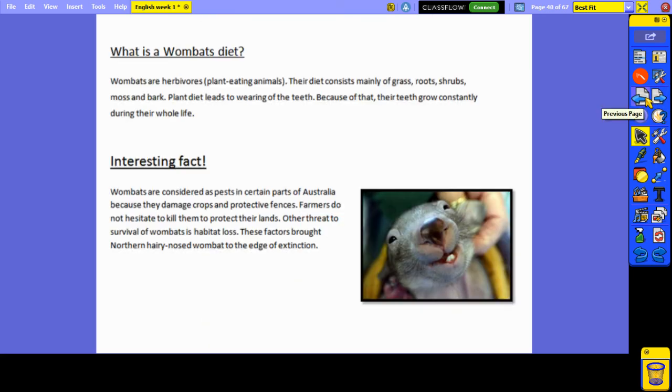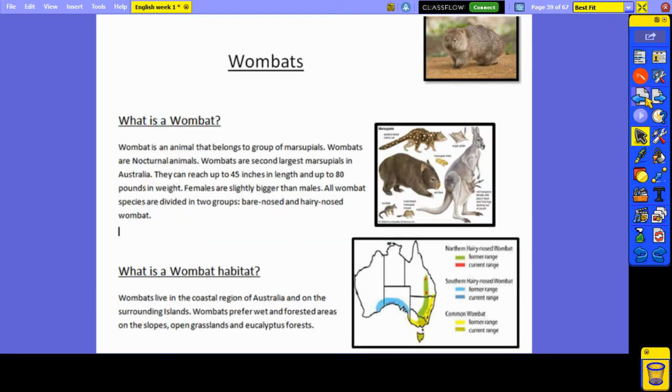Now, that is a report on wombats. It has lots of tricky vocabulary and lots of information on it. You've been introduced to new words and hopefully learned some strategies about what to do when you find a word you don't know. Remember to have a look for the little words in big words or read around the word.